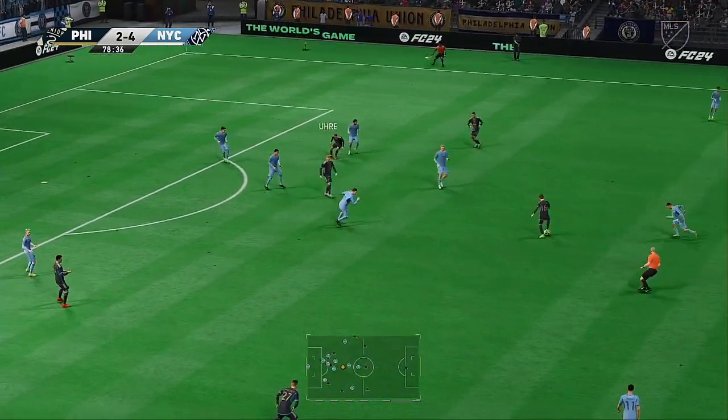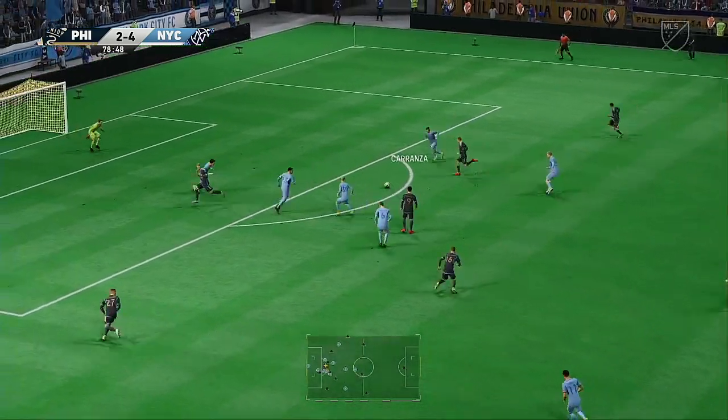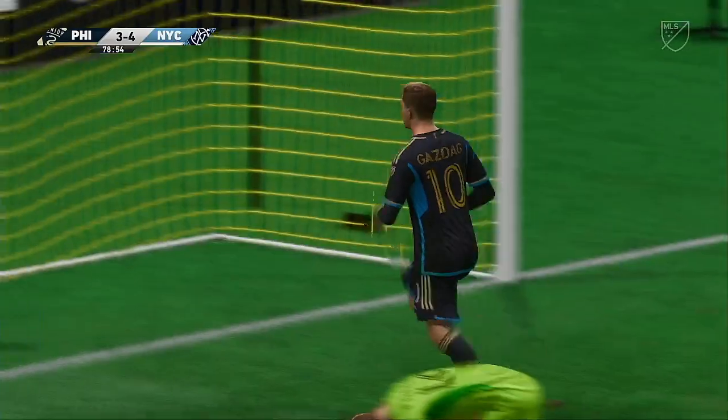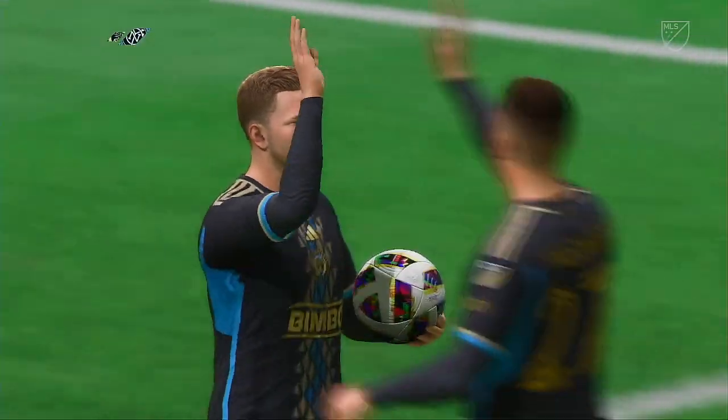They won't take it from him there. Trying his luck. It's another goal. And this just got very interesting indeed, with time for another one yet.